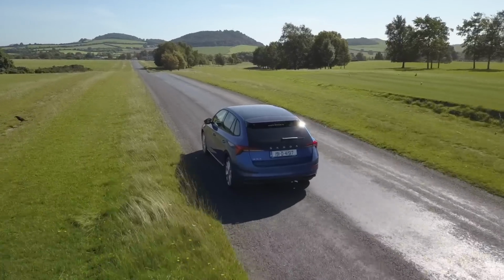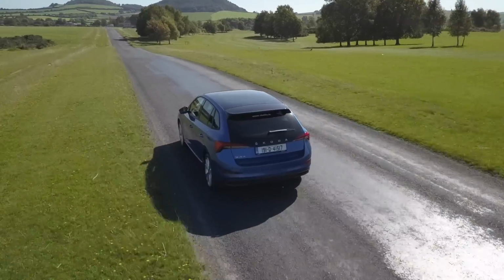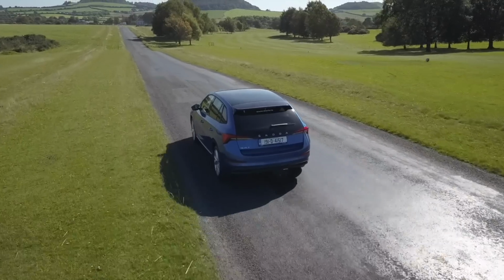Okay, so we're going to play a little game. This has a 1.5 litre TSI engine connected to a 7-speed DSG box. Sounds like a dream combination, doesn't it? But in actual fact, it's 150 horsepower in the 1.5.